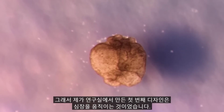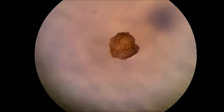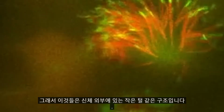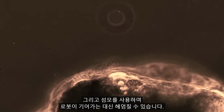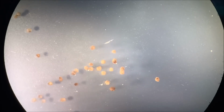So the first designs that I built in the lab were cardiac driven. So these are heart cells. Through contractions, these walked. But eventually we switched to cilia. So these are small hair-like structures on the outside of the body. It produces movement that is much faster, and using cilia, it allows the robot to swim instead of crawl.